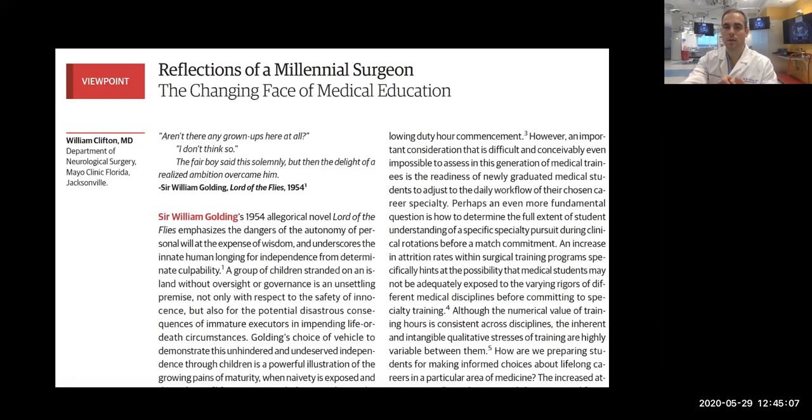So this is a paper that actually just got published in JAMA Surgery, kind of talking about some of these topics. And I used Lord of the Flies as kind of an allegory to medical education, and how residents are just kind of abandoned. Medical students are just kind of abandoned. And a lot of these millennial surgeons and millennial doctors that are coming out just kind of feel like, hey, I'm just kind of left alone and I'm not really being taught anything. But just remember, when you get out and practice, when you see a patient, when you have a complication on a patient, that's on you.